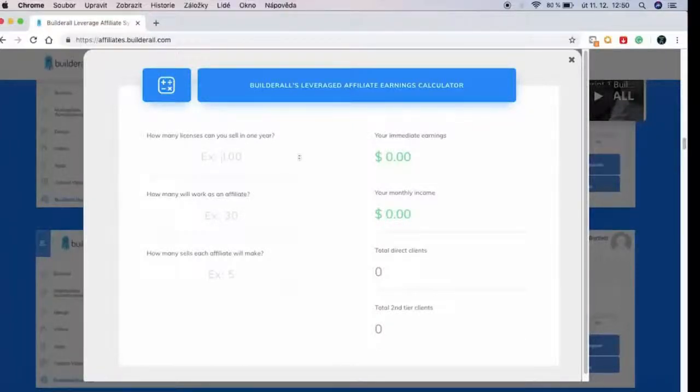So in a year, that's 12 months, so 12 times 5 is 60. So in a year, you will sign 60 people, and 60 of them will work as an affiliate, and each of them will sign as well 5 people, which makes it crazy. Well, this will be your immediate earnings, and this will be your monthly income if you sign only 5 people a month. And if you sign 5 people a month, which means you will sign 60 people in a year, in a year you can have this regular monthly income.